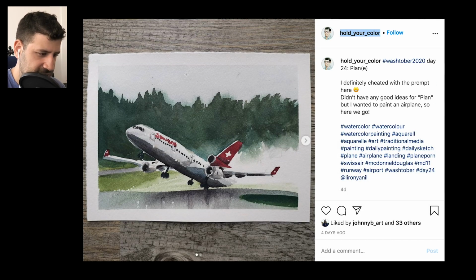Let's see here again, another one, and you can tell that beautiful negative shape of all the foliage and the trees.